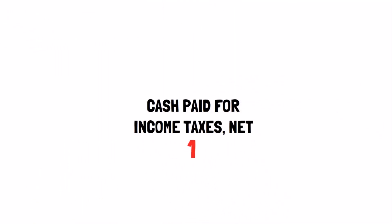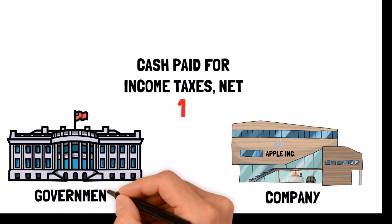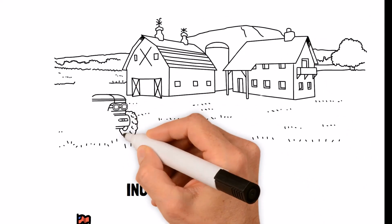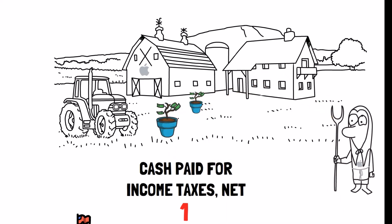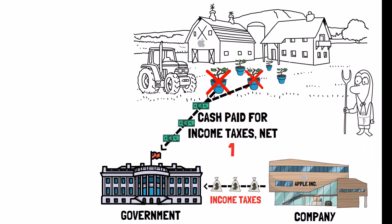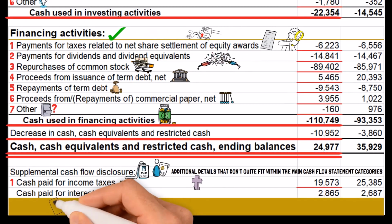Cash paid for income taxes, net, represents the total amount a company, like Apple, pays to the government for income taxes. This metric provides insight into the company's tax burden and its impact on overall cash flow. If we continue the idea of Apple as a diligent financial farmer, tending to its bountiful cash crop, when the tax season arrives, Apple must part with a portion of its harvest, making a financial sacrifice to the taxman. The net amount paid for income taxes indicates the extent of this sacrifice and helps us understand how taxes affect Apple's cash flow and financial well-being.